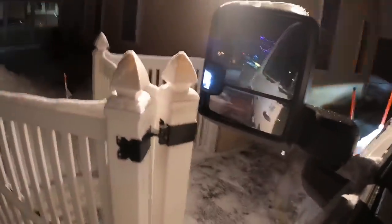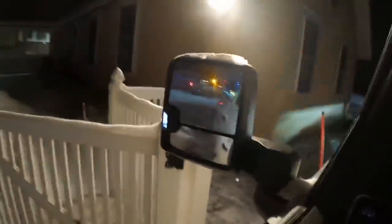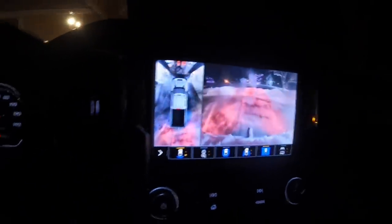Wings in. And sneak my way up. See if I can do this here without taking a mirror off. It's close. An inch, inch or two. It's all you need. Made it. And we're out. Now she's done, boys.